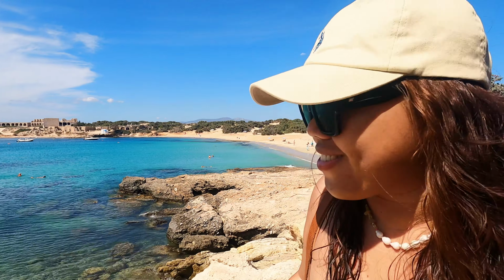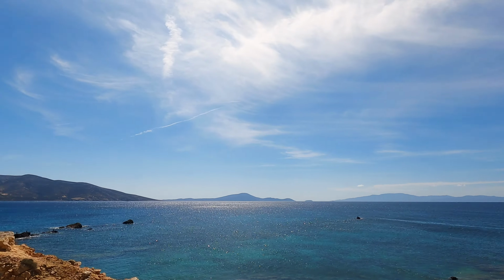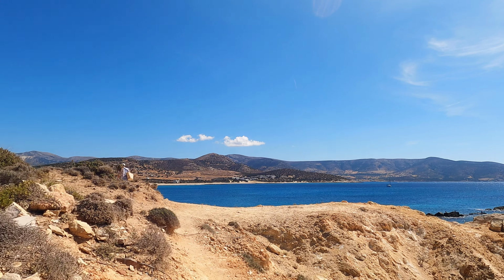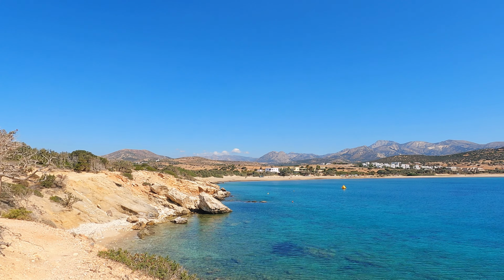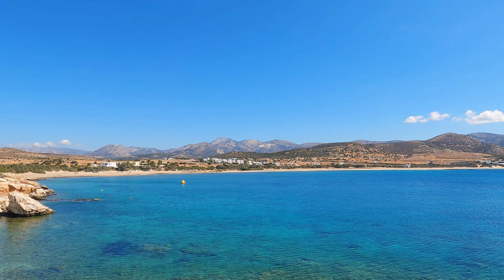a Caribbean beach, right? The color came from that beautiful beach. And then here on the other side, there's another beautiful beach. Look at that. I don't know the name though, but it looks so blue from here. Wow. It's also very huge. So beautiful. So huge. Look at that.